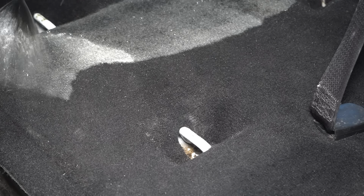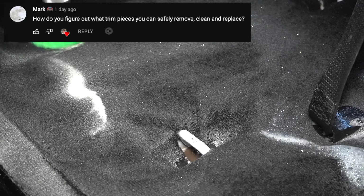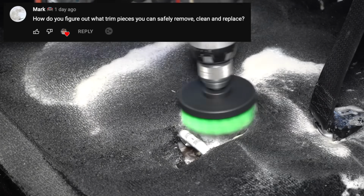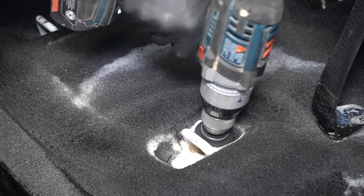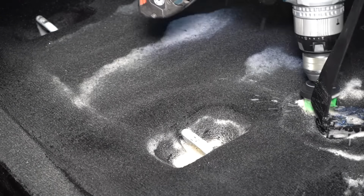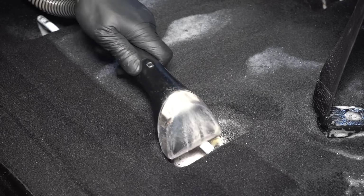Working my way around the van with the extractor, and it's time for this week's members question, which comes from Mark, and it's how do you figure out what trim pieces you can safely remove, clean, and replace? So I'll start by saying that's a great question. Since every vehicle is different and the trim pieces are secured by different types of clips, it can be a challenge to know how to get them out safely.